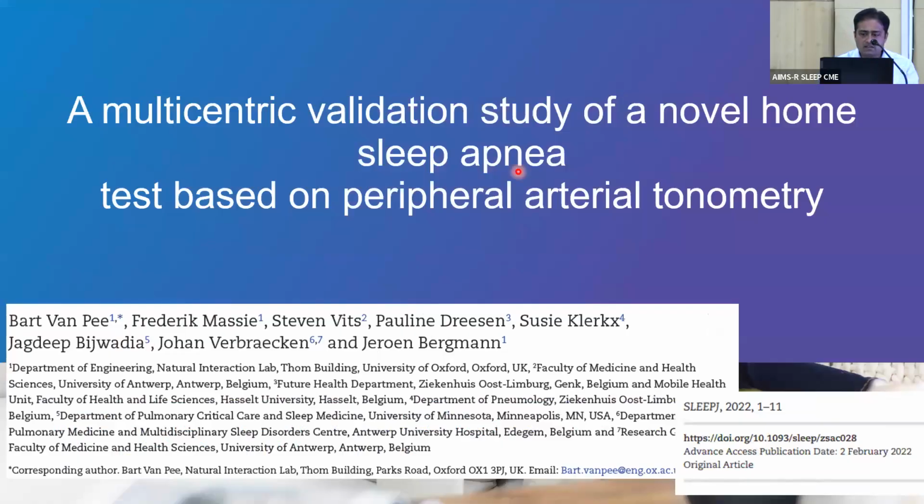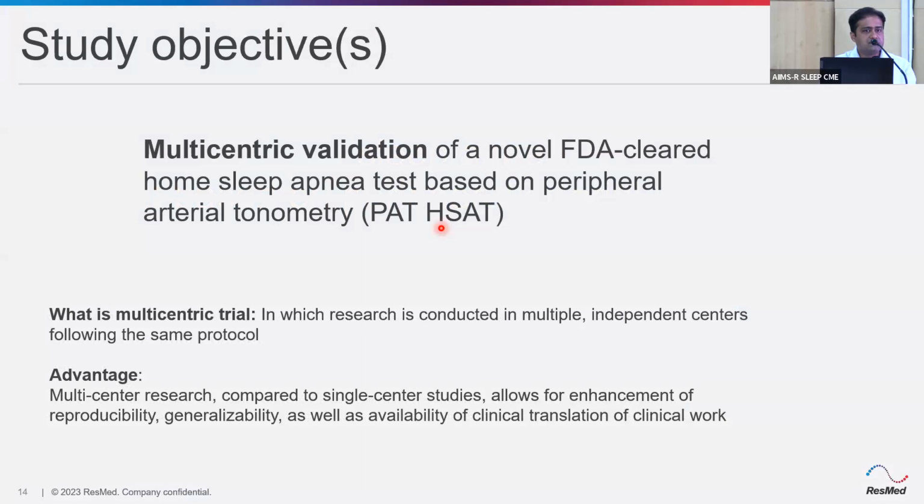The second study came in the Sleep Journal sometime in 2022, last year. And again, this was more of a correlation study because there were a lot of questions from the market, as there are a lot of similar devices in the market. And currently, FDA doesn't have any baseline to say that if this device is correlating with PSG to this extent, this device is appropriate. So we did a multicentric study on this. 3 of the centers were based out of US. 1 center was based out of Belgium.